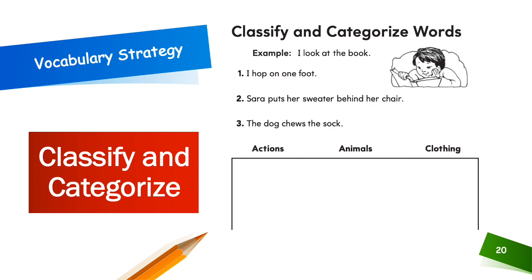What about sentence 1? I hop on 1 foot. Do you hear an action, an animal, or clothing in that sentence? I heard the word hop, which is an action, so we would put it in the actions category. The next sentence, Sarah puts her sweater behind her chair. Oh, I hear an action word and a clothing word in there. Sweater is clothing and puts is an action word.